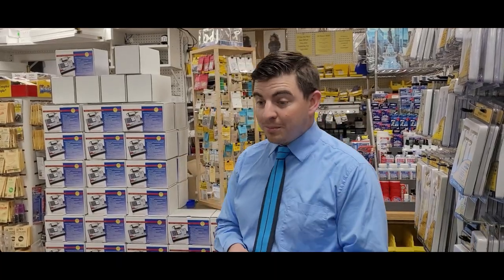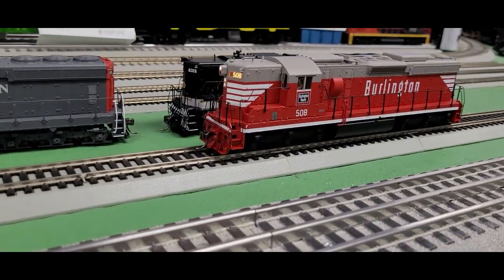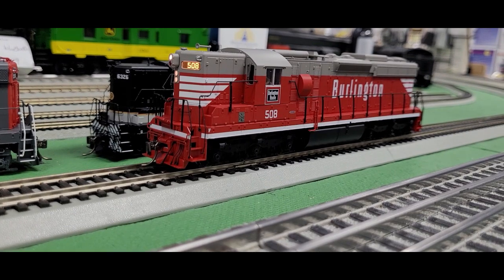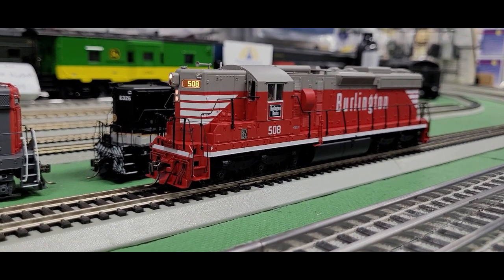Let's go. Now, I always show you the standard sounds that these engines have, like the horn, the bell, the revving, but there's actually a lot of other sequences and sound effects inside these locomotives that we don't really take a look at, and I wanted to look at some of those right here. So let's go to this Burlington engine on the track here, and as you can see, it has some various air compressor sounds happening. Let's see if I want the couplers to make a sound. Here we go.